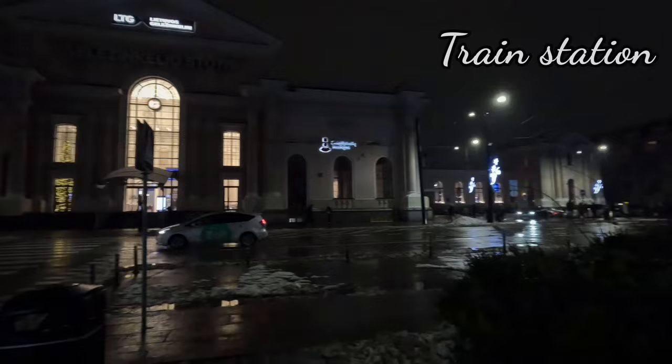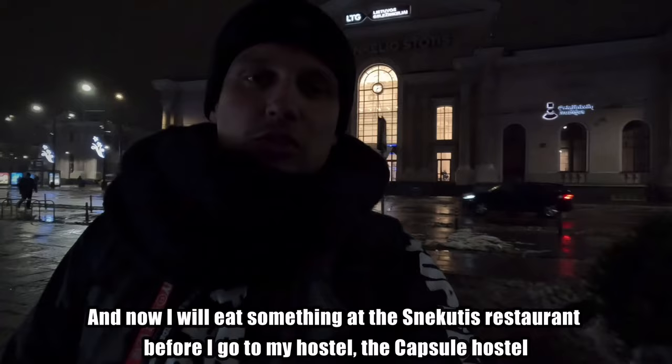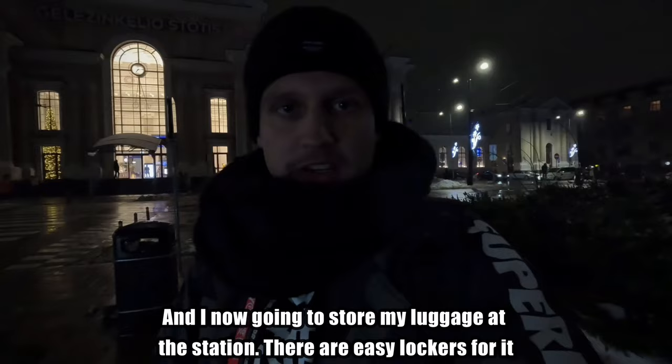Back in Vilnius, I just dropped my car at the airport and a taxi took me to the train station of Vilnius, and then we'll eat something at a Šnekutis restaurant before I go to my hostel, the capsule hostel, and that's it for me for today. And I'm now going to store my luggage at the station. There are easy lockers for it.